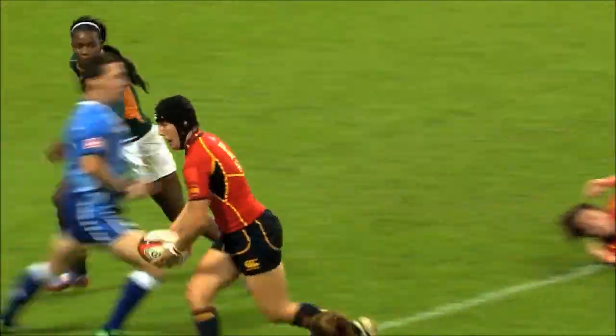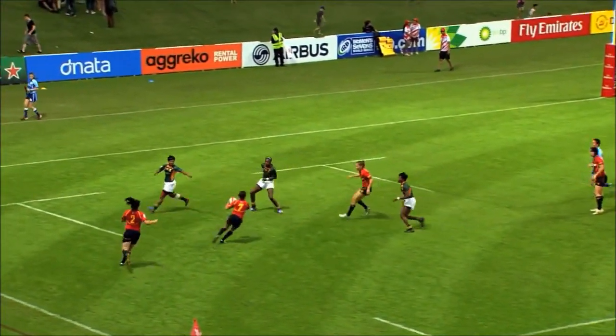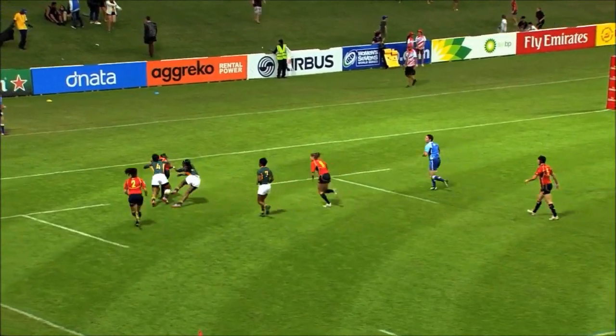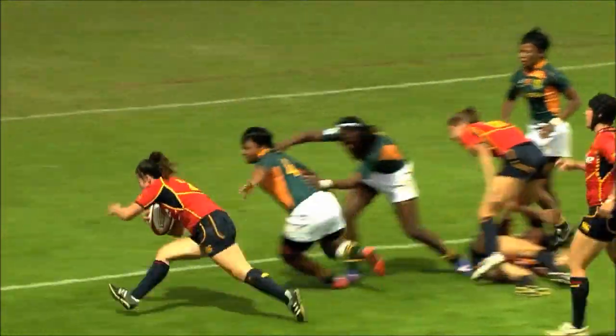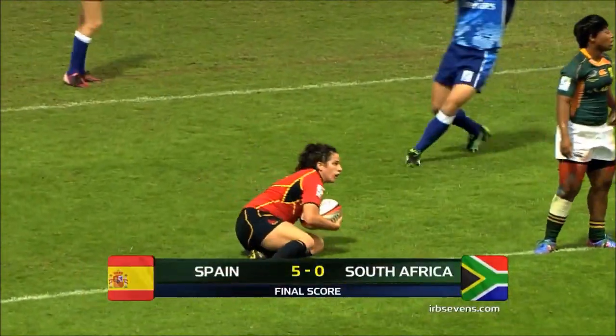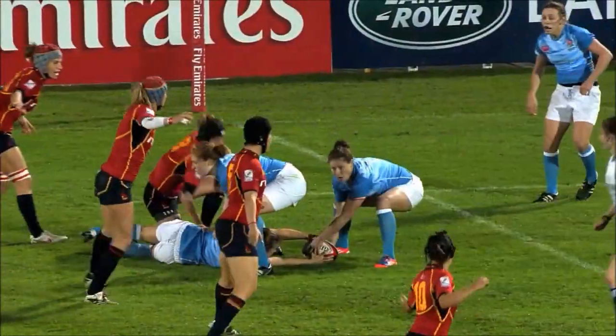After the break, Spain got so close again here. Advantage over. And then finally, Elizabeth Martinez sees the opportunity, tries. Very open, this one.